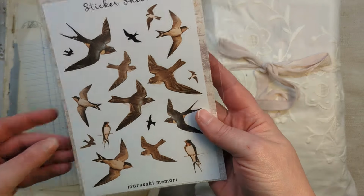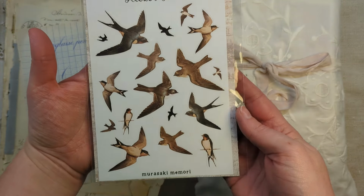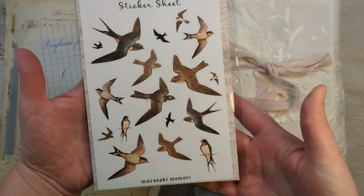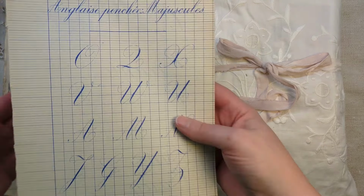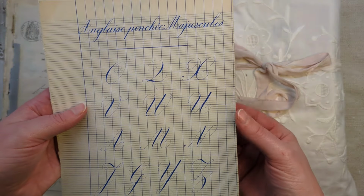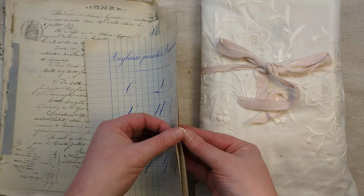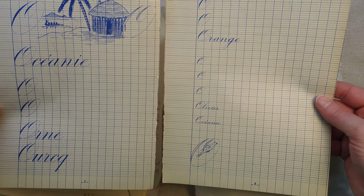So watch this space. We can have a Valerie-inspired digital kit. Oh, she sent me some stickers. Oh, I love swallows. They're so pretty. I love them. Especially for when you send a happy mail and you just want to pop something on the envelope. Oh, I love those. Thank you. And, wow, this is cool. So it's some sort of calligraphy practice sheet. Maybe it's like a school book sheet. That's really cool. I like that.